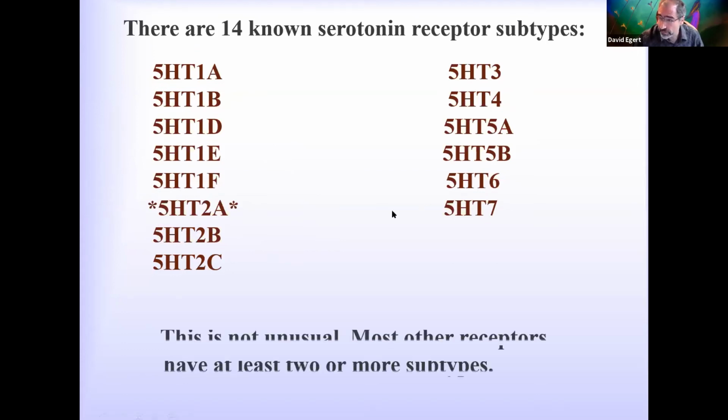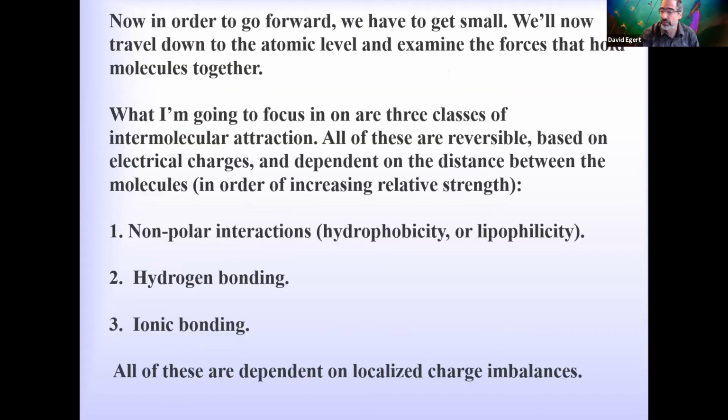Let's see. It's not unusual. Most receptors have at least 2 or more subtypes. So now, in order to really understand how this works, you have to really think about it at the level of the atoms and the molecules and the chemical bonds. Again, which is why we've been beating this into the ground. It's like, but I don't want to learn the chemistry. I just want to know, why do you trip if you drop acid? You got to know it. You got to understand what a polar or a non-polar molecule is before you can go there.